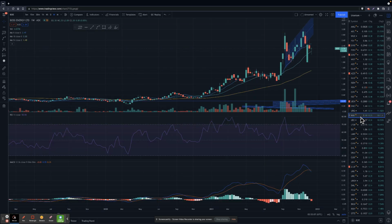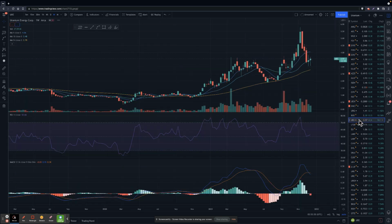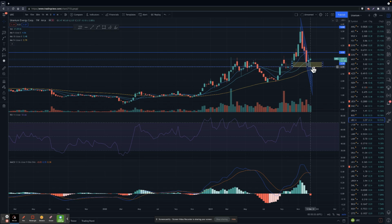Another name that really broke down here is Boss Energy. So it's got a lot of work to do to recapture some of its old glory here. UEC. UEC also good bottoming opportunity, and this certainly trades in ranges, but with the MACDs in bearish territory, I'm not sure that this presents the best risk reward right now.